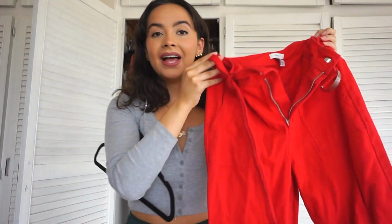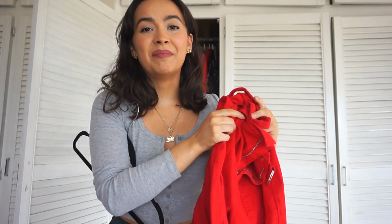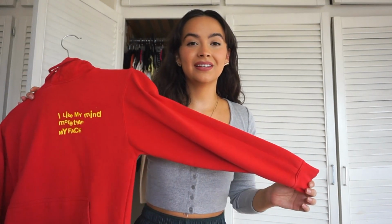I wore these red pants with the buckle maybe twice, and I don't foresee me wearing them again. I bought this when Lexi Lombard designed her own sweatshirt, and it says I like my mind more than my face. Even though I live in a really hot tropical climate and I don't need to wear this, I still really like it, so I'm keeping it.